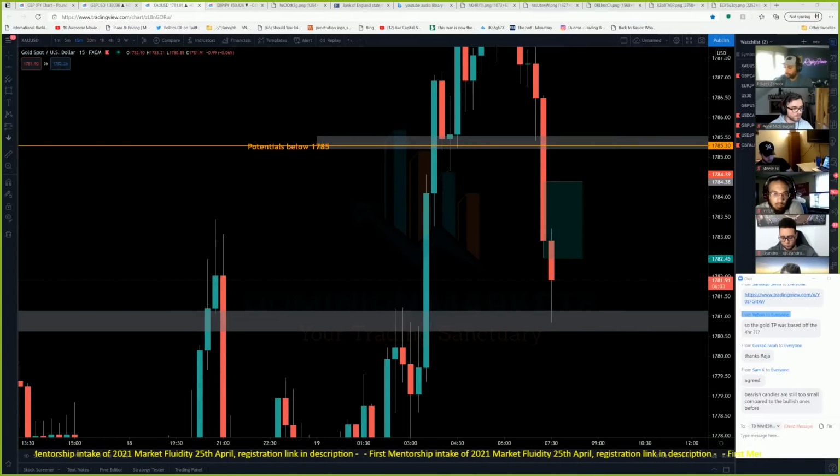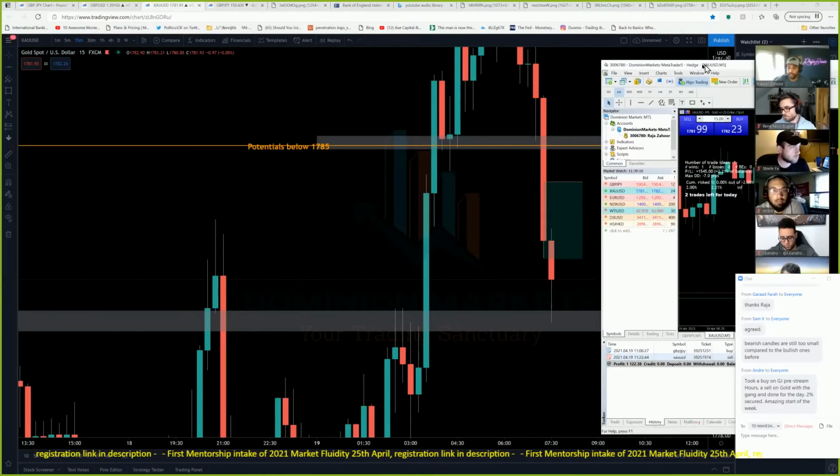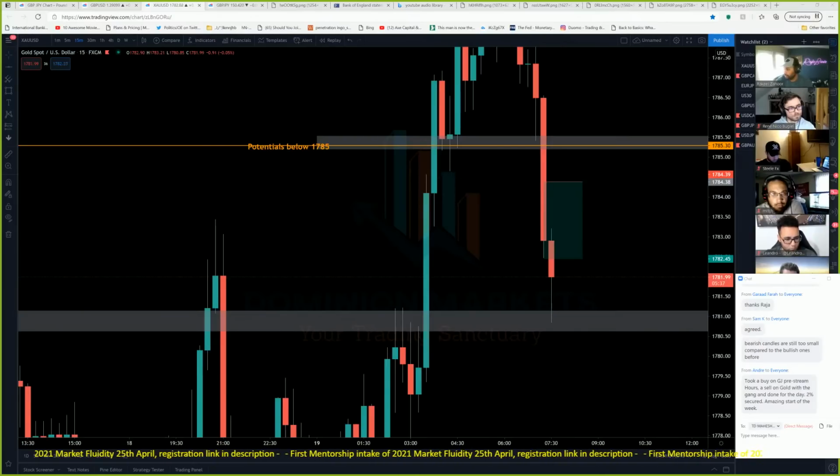What's the spread on Dominion markets for gold? 2 pips, sometimes 1.8, 1.7. I'll show you the spreads right here. So these are the spreads here. These are pound yen spreads, 1.2, 1.3. This is gold, 1.5, 2 pips. Euro USD, yeah, they're okay.